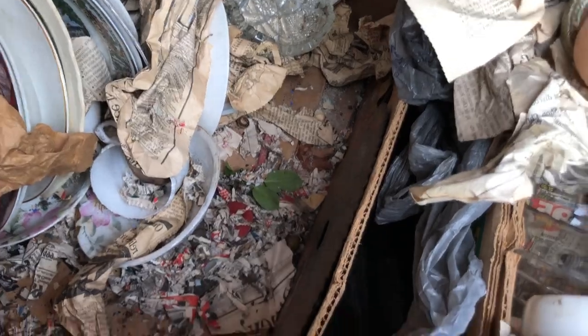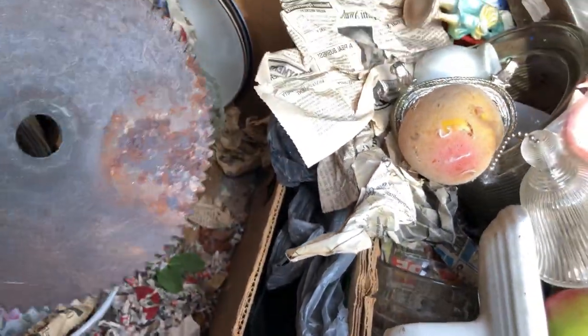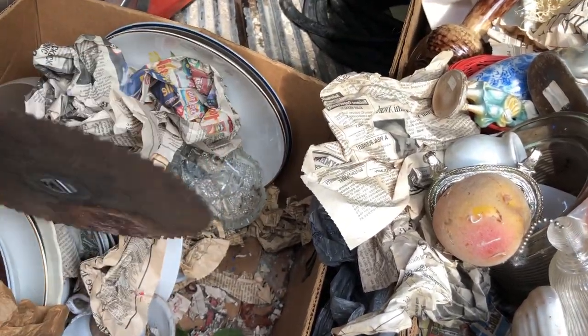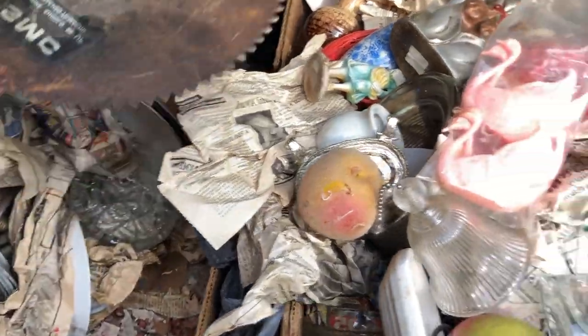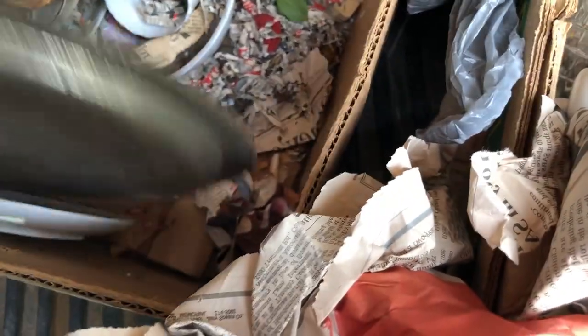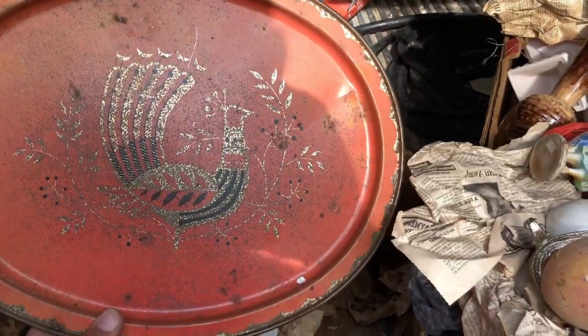All right. We're about getting down to the bottom here. Here's a manly tool. Saw blade. I mean, I hope I didn't bring any mice home in this, because I'm seeing some mice issues down here.